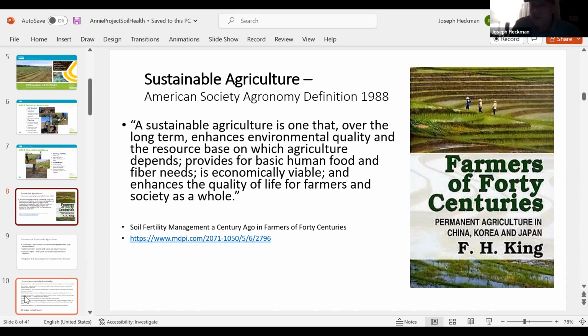And so there was a soil scientist from the USDA, his name is F.H. King, who at the turn of the last century was very concerned about what was happening in America and that soils were eroding or degrading or losing fertility. And he wondered, how was it possible that over in Asia, they were farming soils for centuries and centuries in a permanent way or sustainable way?